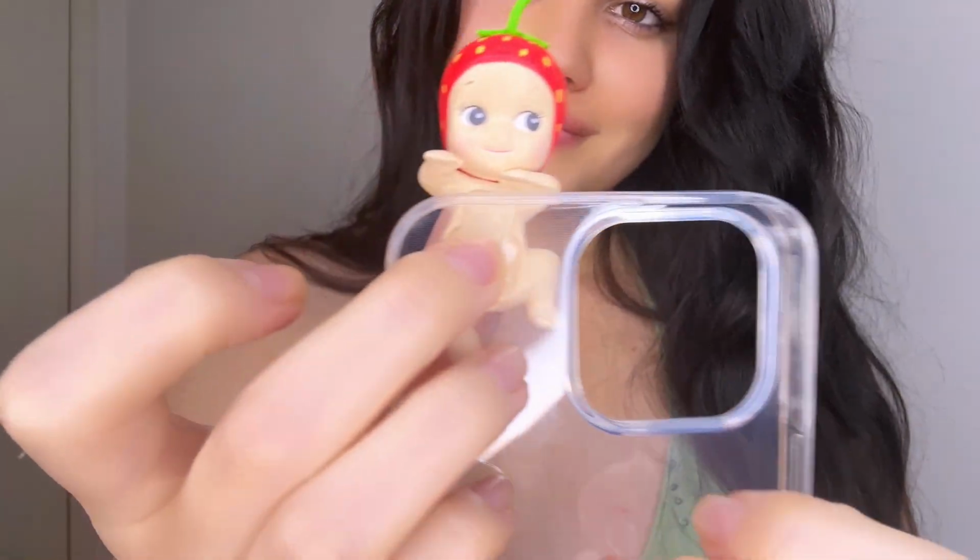I love this combo. I also have this beautiful lion in yellow and pink. And this beautiful Sonny Angel strawberry one. I love it. So I think I'm going to put the two bunnies. Let me know, what do you think?